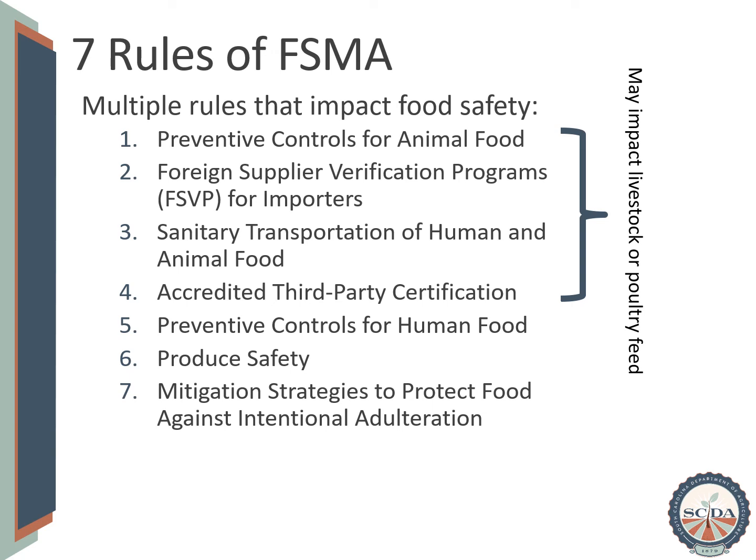The Food Safety Modernization Act has 7 different rules that work together to maintain food safety across the system. The first 4 of these rules impact the animal food industry. The first of these is the Preventive Controls for Animal Food Rule, which is the topic of this set of presentations. There are also requirements for importers of animal food that was manufactured outside the United States to ensure its safety. There are requirements for the sanitary transportation of human and animal food, as well as accredited third-party certification of laboratories that analyze these foods.